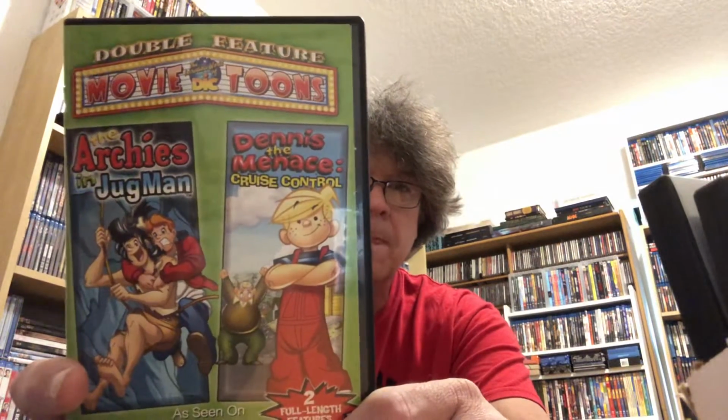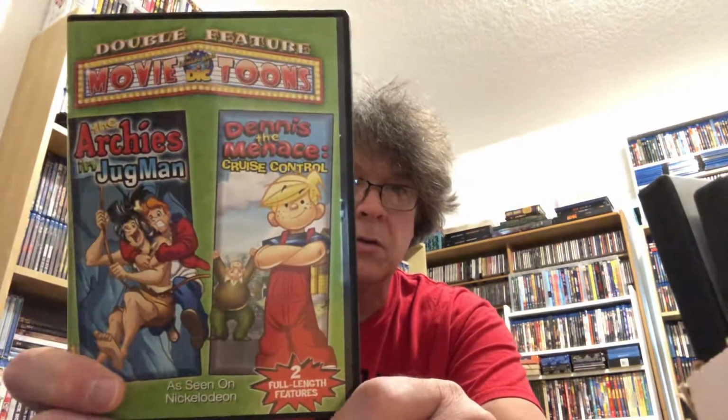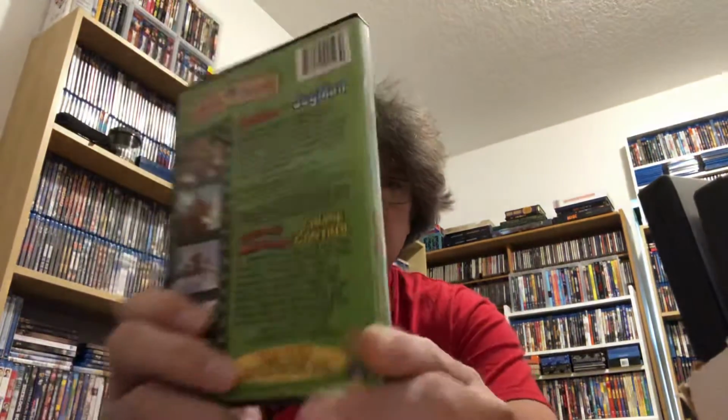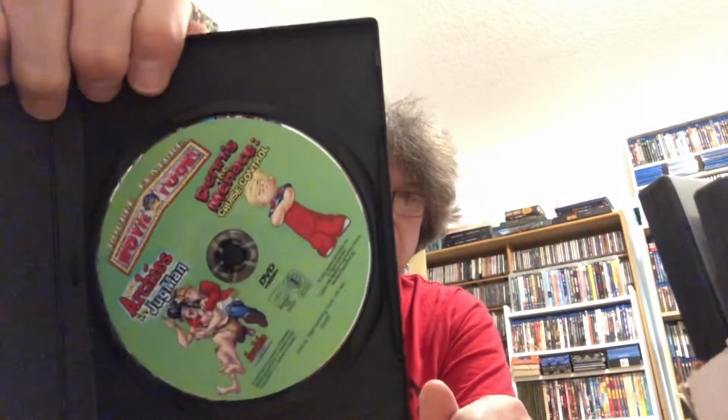We got here a double feature, The Archies in Jugman and Dennis the Menace: Cruise Control, as seen on Nickelodeon. We got 74 minutes each movie. I used to love reading the Archie Digest comics growing up. I actually don't remember if I found another one of these or not. I think this might have been the only one I'd seen.